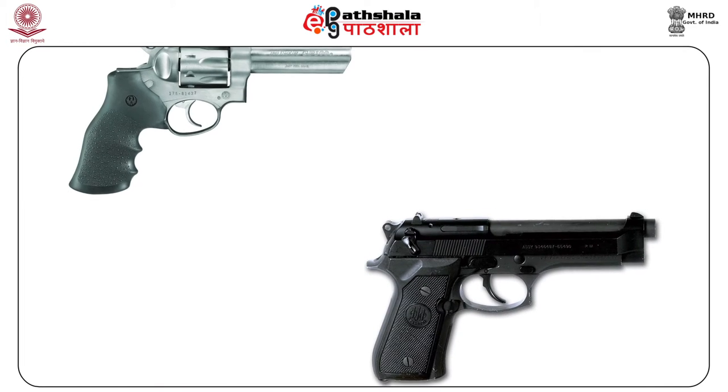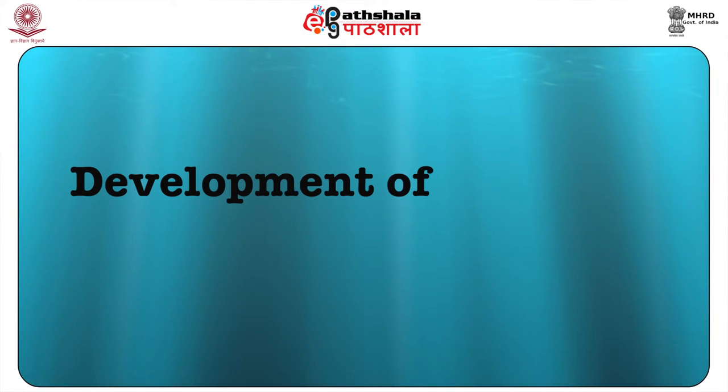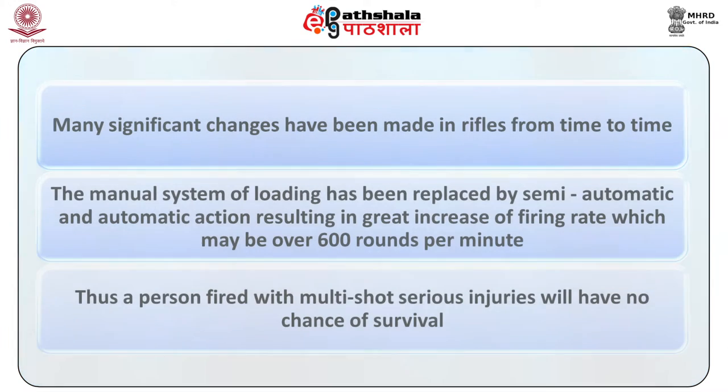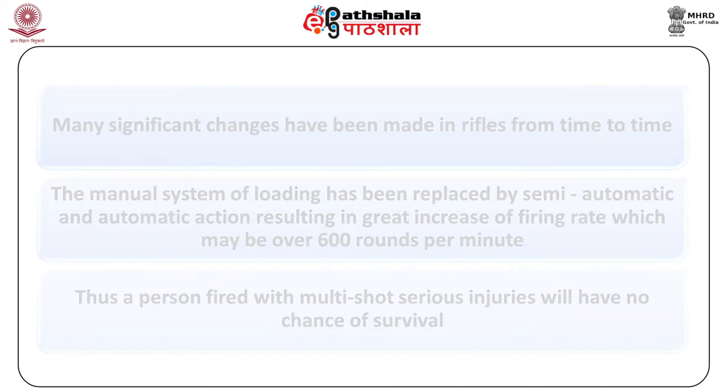The two most common defensive handguns are the double-action revolver and the semi-automatic pistol. Development of firearms. Many significant changes have been made in rifles from time to time. The manual system of loading has been replaced by semi-automatic and automatic action, resulting in a great increase of firing rate, which may be over 600 rounds per minute. Thus, a person hit with multi-shot injuries will have little chance of survival.